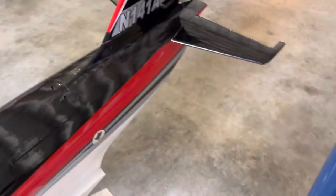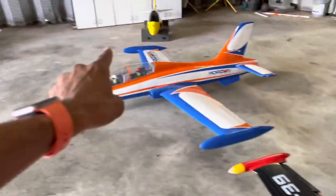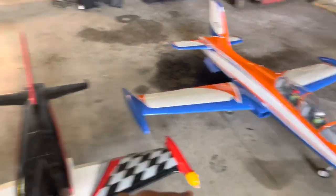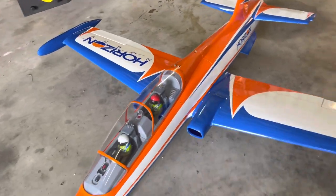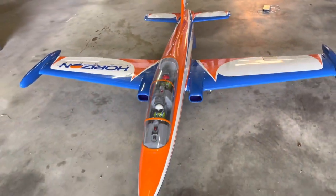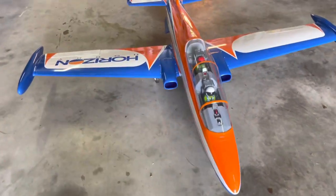There we go. Now, yeah, this one, Keentec 70 G4, same motor. This one, Keentec 85. This is the one. There it is, man. This is the one I want. Baby blue, white, and orange. This is a beginner jet.